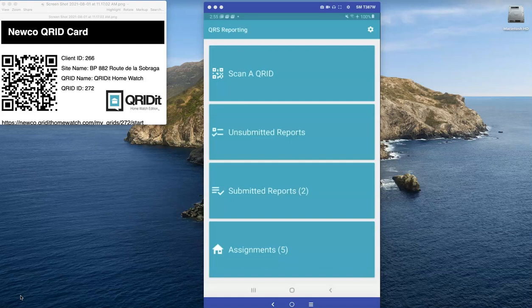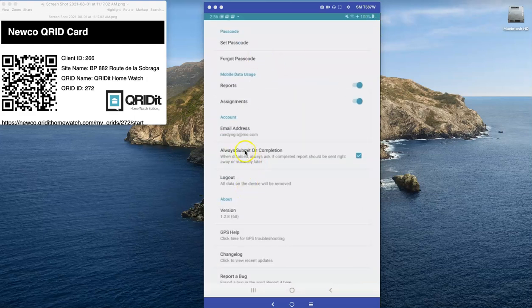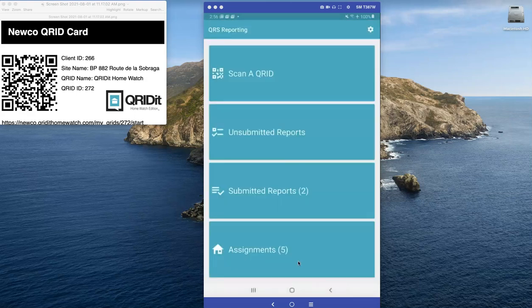So in order to set this up, it's pretty simple. All you need to do is open the QRS Reporting App, go to the settings, and you're going to scroll down and you're going to see always submit on completion, and that'll be checked, which means anytime you submit a report, it's automatically going to get sent. When this is disabled, always ask if completed report should be sent right away or manually later. So all we're going to do is uncheck that box, and then we just go back to our home page.